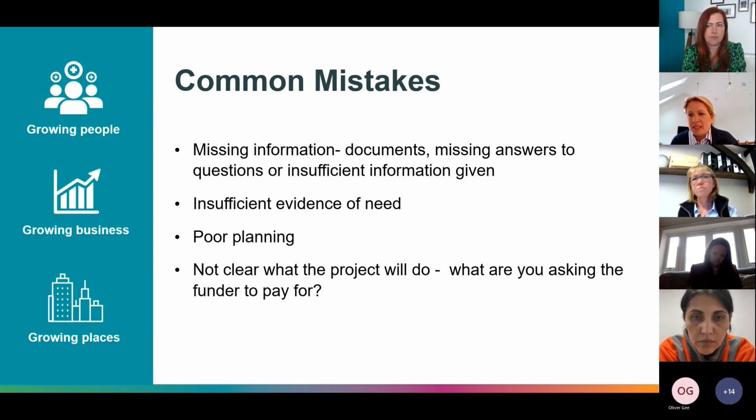Not clear what the project will do. What are you asking the funder to pay for? Like Kelly mentioned right at the beginning of this workshop, the panel have never met you. They don't know anything about your business. Make sure you're clear and concise with what your business is, what you offer, what you're asking the funder to pay for. I think it's very straightforward in that respect.